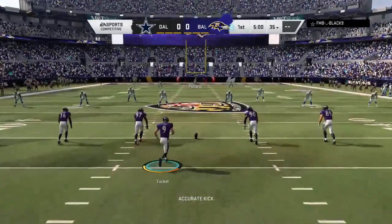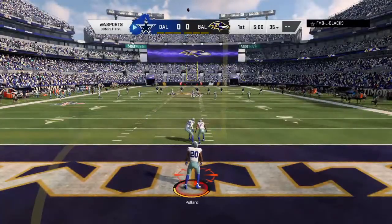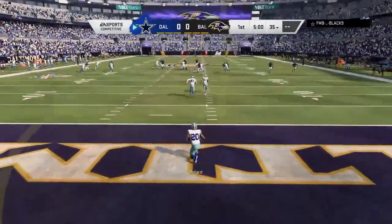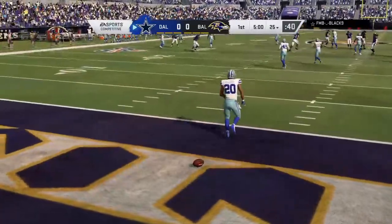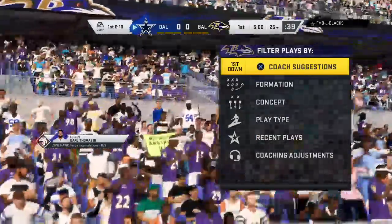Justin Tucker set to boom this one away. And off we go from M&T Bank Stadium. That's fielded in the end zone, and no run back here. This will be a touchback, and it comes out to the 25-yard line.